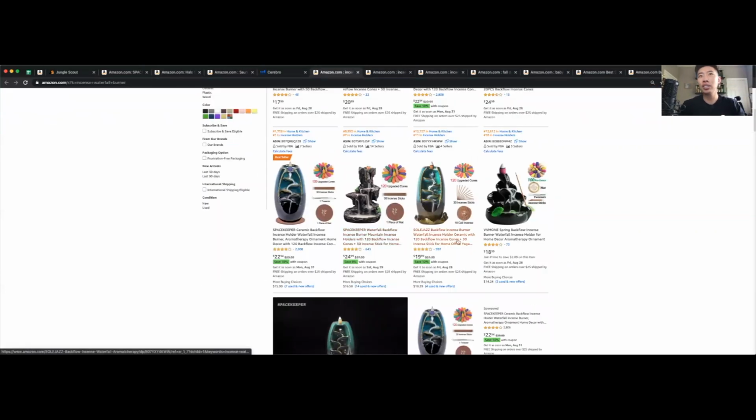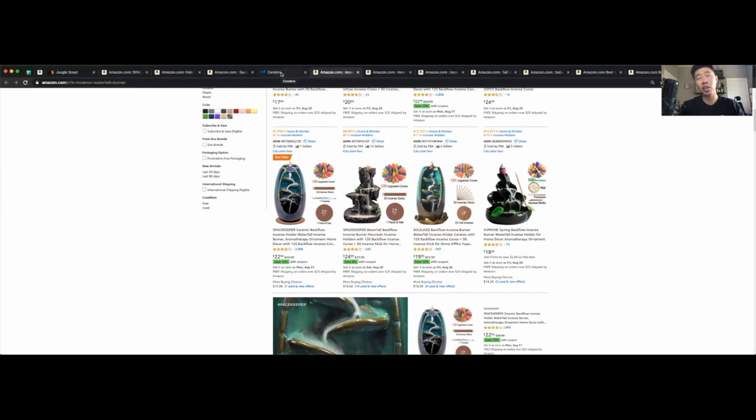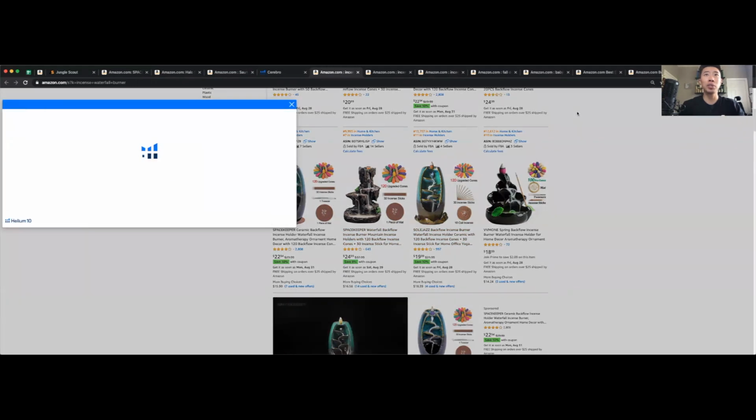Yeah, I actually looked at this maybe a few days ago, and I didn't see it having that much potential. But then after looking at the rest of the keywords, this actually looks pretty solid. So let's look at what the potential on this is.